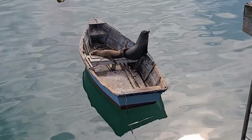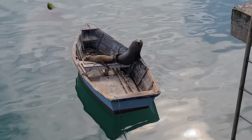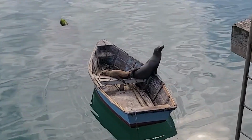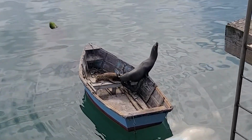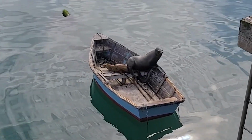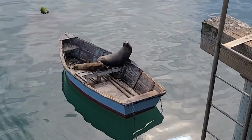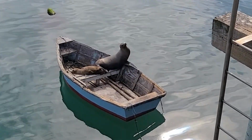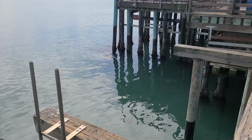You're the smart one. Oh, hello. Hi, hi cutie. Oh, my goodness. You're going to knock the boat over, sweetie. Whoa. Uh-oh. Look at that little pup. Oh, how cute. You're so cute. Look at you posing. Oh, my goodness. I can't deal. That is a rickety boat.